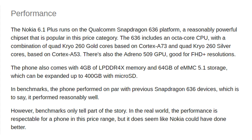Performance. The Nokia 6.1 Plus runs on the Qualcomm Snapdragon 636 platform, a reasonably powerful chipset that is popular in this price category. The 636 includes an octa-core CPU with a combination of quad Kryo 260 gold cores based on Cortex-A73 and quad Kryo 260 silver cores based on Cortex-A53. There's also the Adreno 509 GPU, good for FHD plus resolutions.